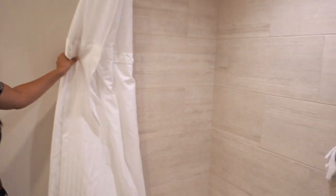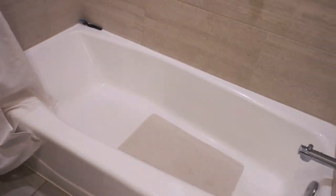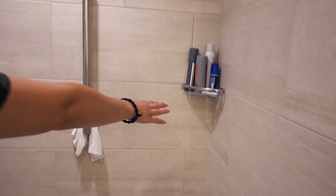This is the shower. Nice shower, very modern looking. I do like how they have a rack here.